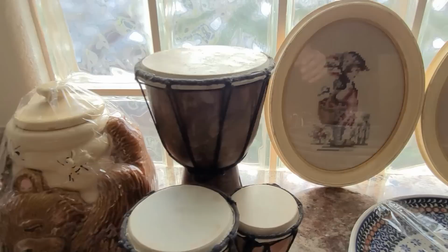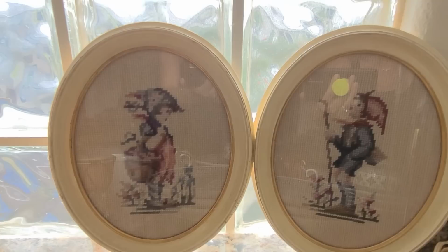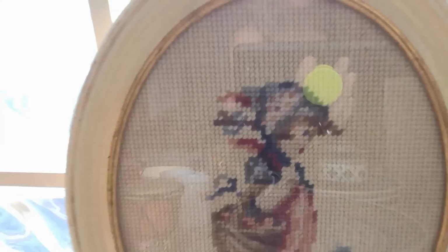Back here, we have a gorgeous pair of vintage stitchery pieces. They're framed in lovely oval frames, a little boy and a little girl. They look like they're traveling. The girl has a basket, the boy has a shoulder bag and a staff. They are actually created in wool. Absolutely lovely. They are vintage.